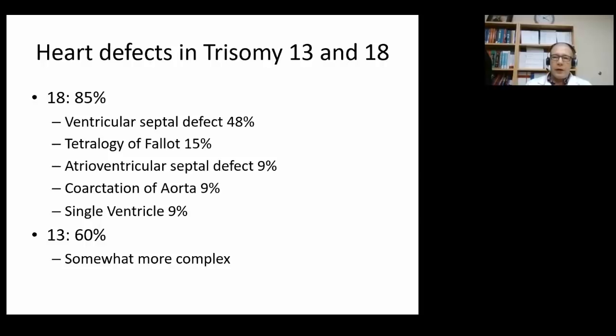Many children have some complexity of where the aortic valve lets blood out of the heart, where it is partially positioned over the right ventricle instead of over the left ventricle like it's supposed to be. Many children have some obstruction to pulmonary flow. From the cases that I've seen, they don't have the same kind of tetralogy of Fallot as the general patient with tetralogy of Fallot, but they do often have obstruction at the pulmonary valve level. A smaller number have atrioventricular septal defect.